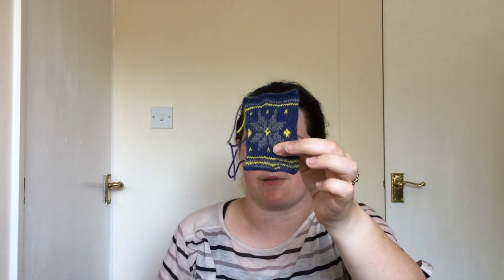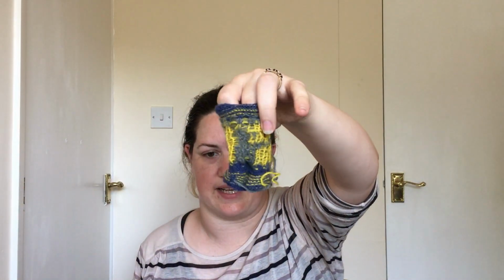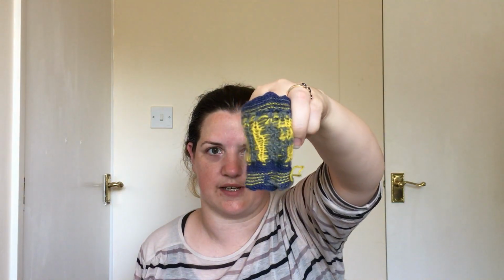But this was knitted in the round. And that's a mighty long way to carry a float. So I've actually used a different technique. I had to turn my swatch inside out. I've used ladder back jacquard for the colour work.